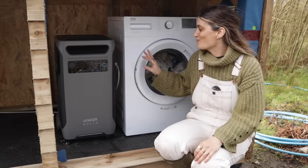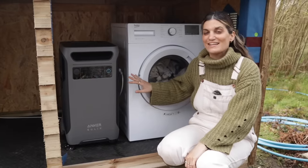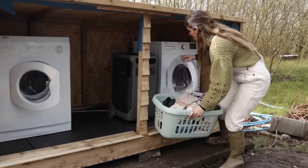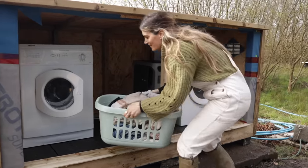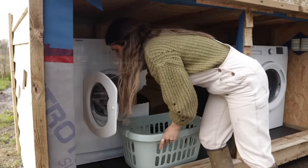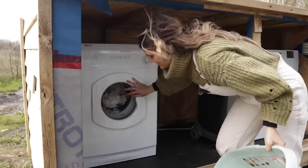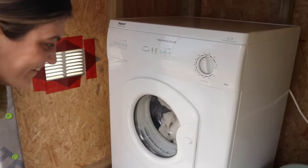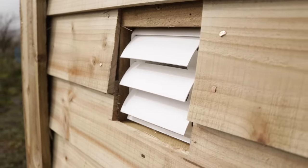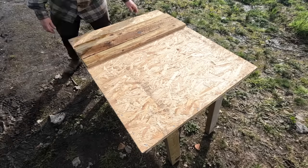So we just finished our first load of washing on the land, and it only used 33% of our battery, which is amazing. So I'm going to get ready to do our first dry on the land. I think how much quicker it is not having to go to the laundrette. It's amazing. Time to crack on and make some doors.